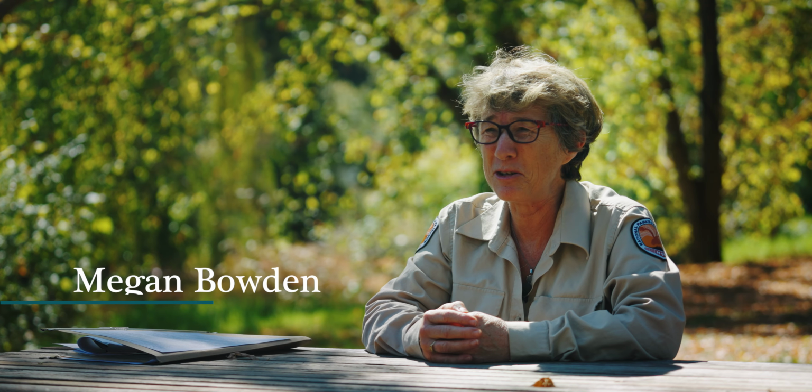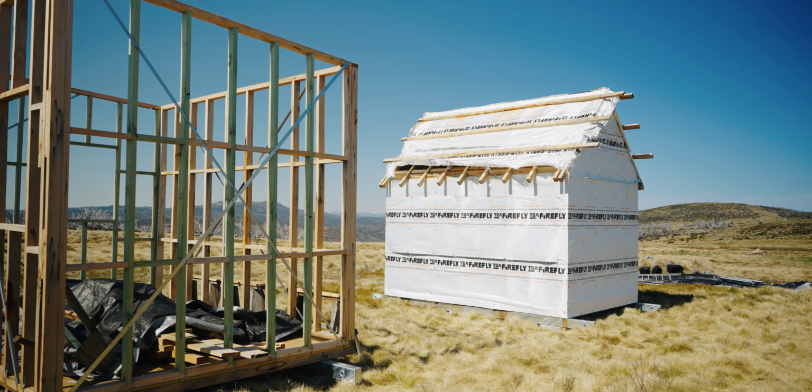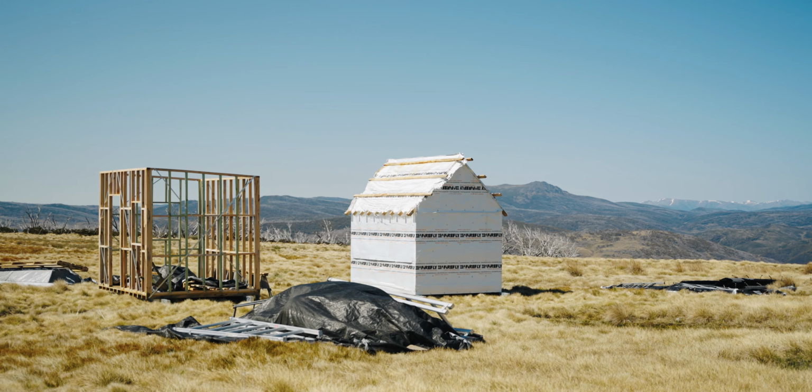So my name is Megan Bowden. I'm a ranger based with National Parks at Tumut, and we're talking about the Linesmans Huts No.3. They're both known as Linesmans Huts No.3, but yeah, there's two huts there.